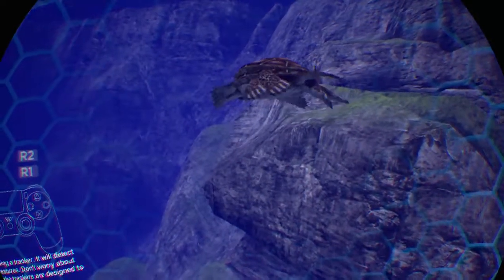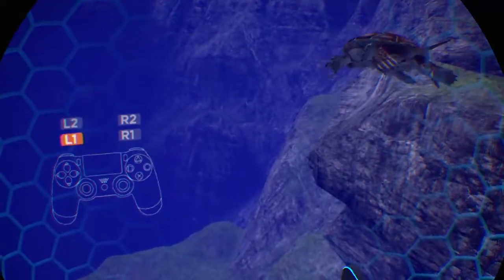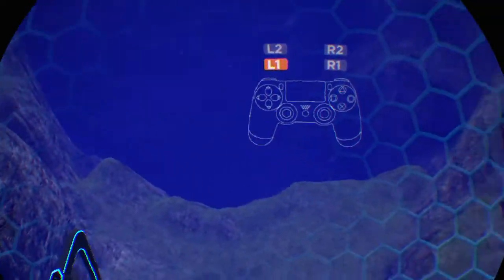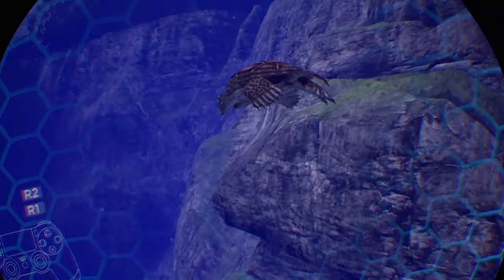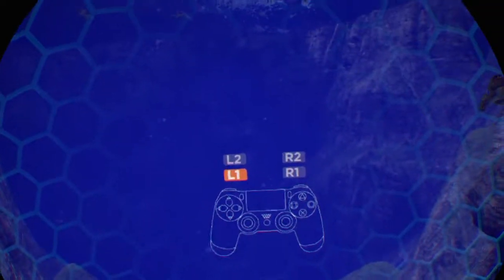What's happening with those two? Was that a mating ritual, computer? L1. What did you want me to do? Computer, wasn't it? I was distracted by that. L1.